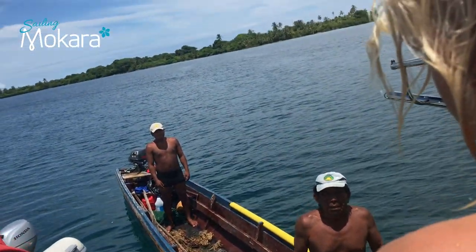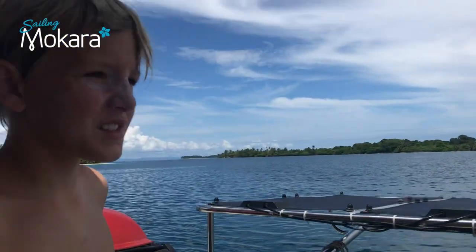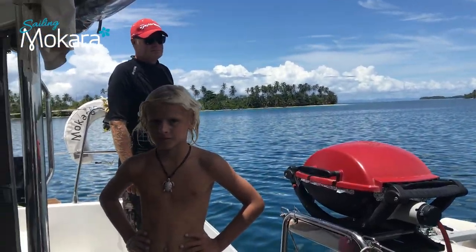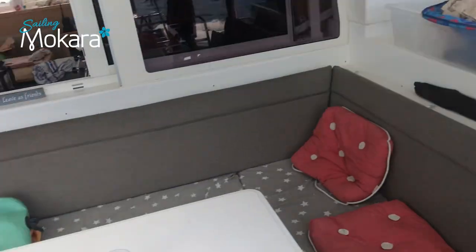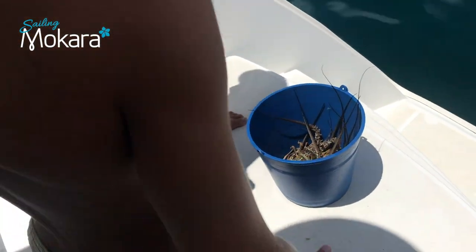How much? 50 todo. 50. Yes. It's not as many boats here, so they have to sell it for more. So he tries to charge us $50 for a little bit of bananas. Kuna bread. Some Kuna bread. Lobster. And did we get all the little tinsy ones?